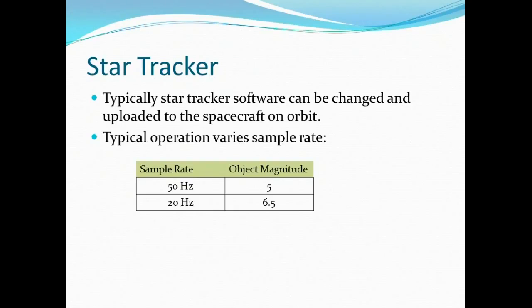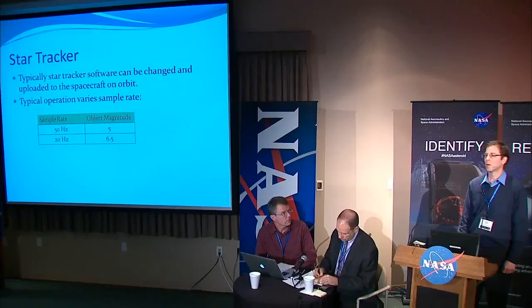Typical star tracker software can be changed on orbit after it's up there. We've done that, worked on systems. One challenge we have is the magnitude of what they're looking at. Currently, they're designed for a very fast update, and they do change what magnitude they're looking at and adjust their hertz rate. So our challenge would be going down to a low sample rate, a long exposure, to get at the magnitudes that we're looking for.